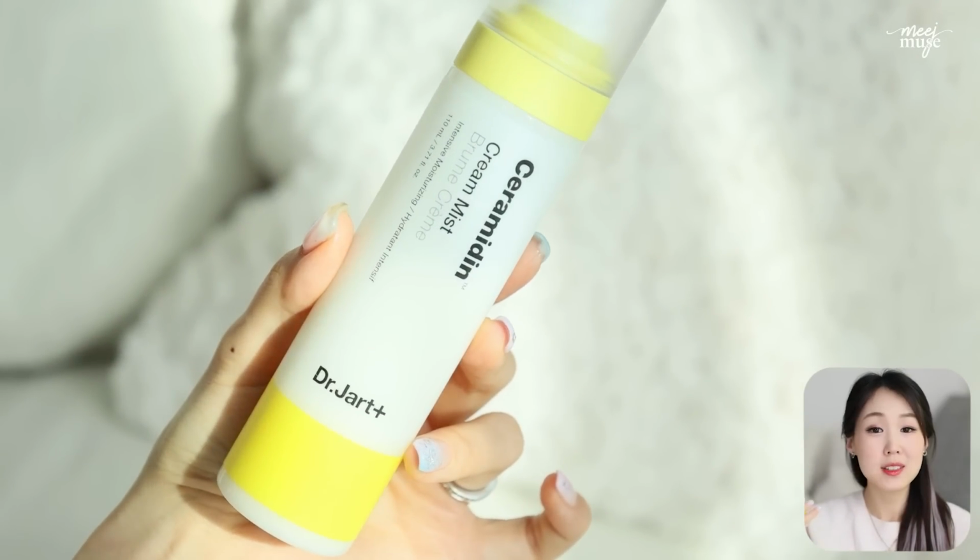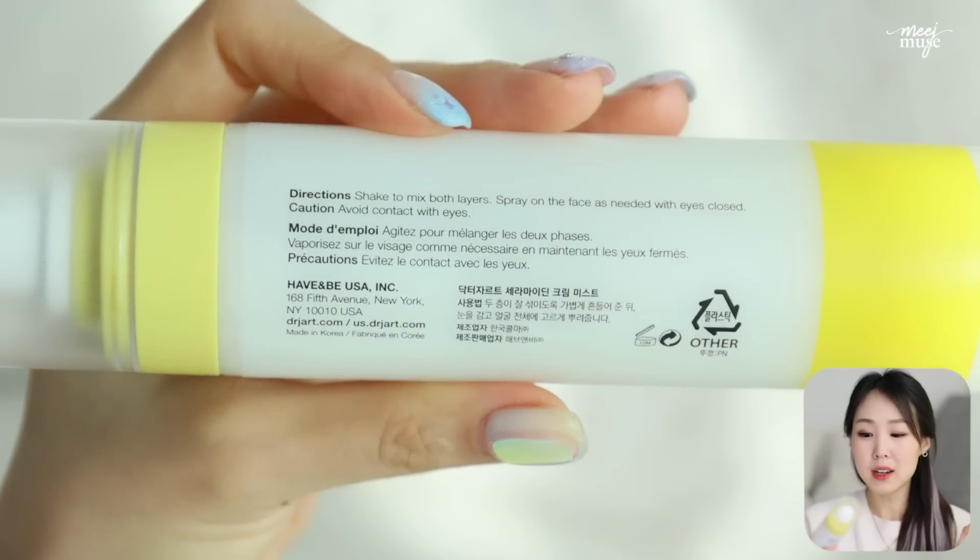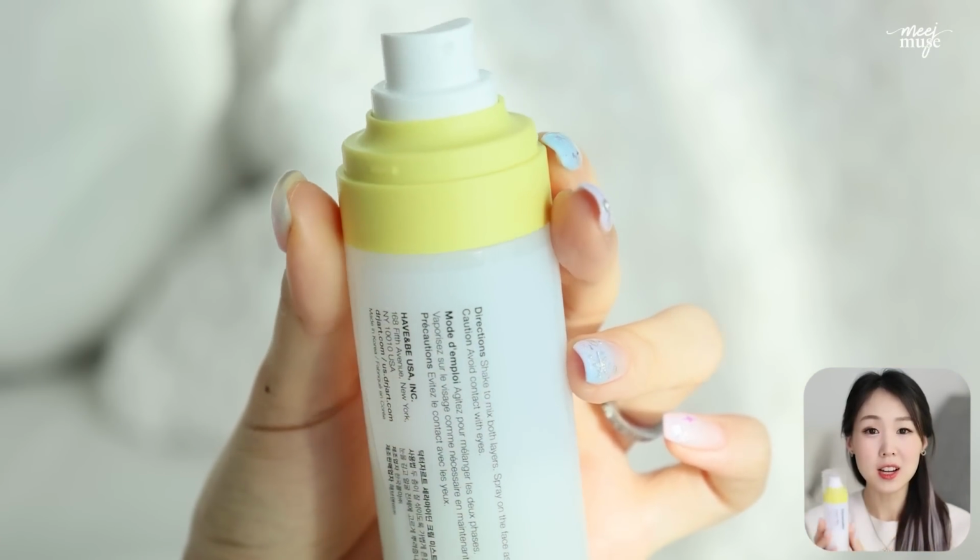Jart Cream Mist. I have been loving that whole cream thing, as you guys know, and this is basically a cream toner in mist form with the ceramides in there for sealing in the moisture and also strengthening the skin barrier. It's intensive in hydration and moisture whilst it's really nice and light. So definitely this mist has been a favorite.